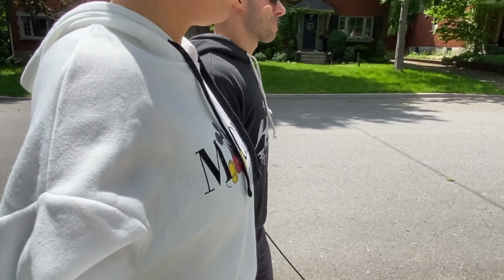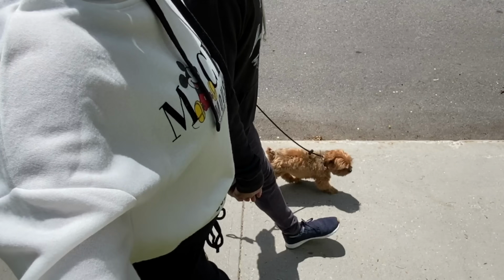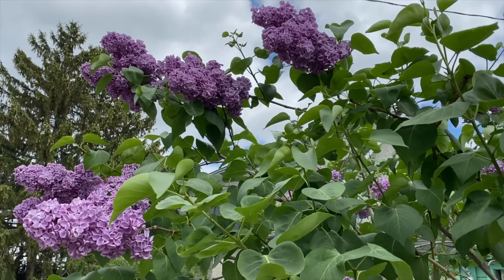But you can see his little paws move super fast. It's insane that he's able to keep up. He's a short and stout little dude, but he loved it. So we walked all the way to our local coffee shop. It was a beautiful spring day. All of the flowers were in bloom, and it was just so chill and so cool.